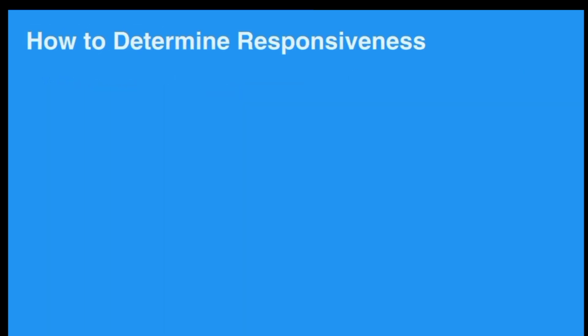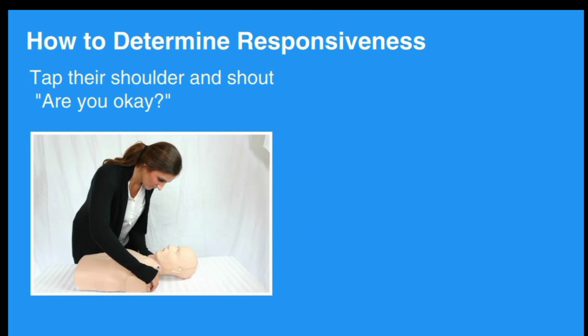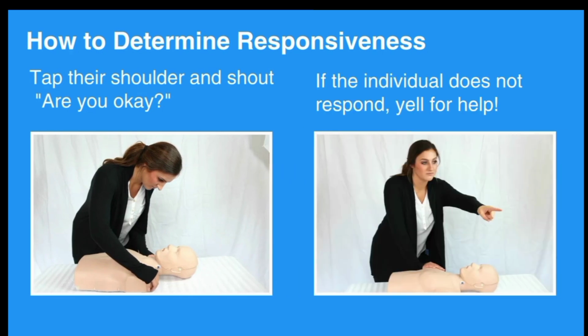The best way to determine responsiveness is to tap their shoulder and shout, "Are you okay?" If the individual does not respond, then yell for help. Also, look for medical identifications such as necklaces or bracelets, which may provide clues that caused the situation.